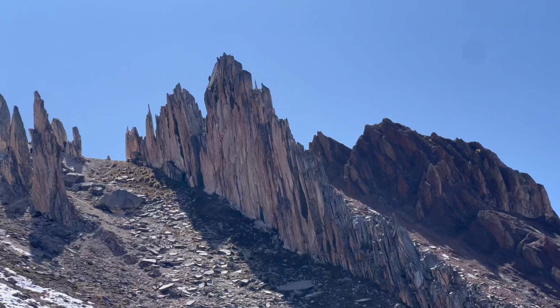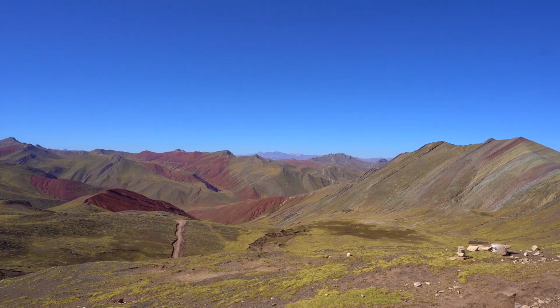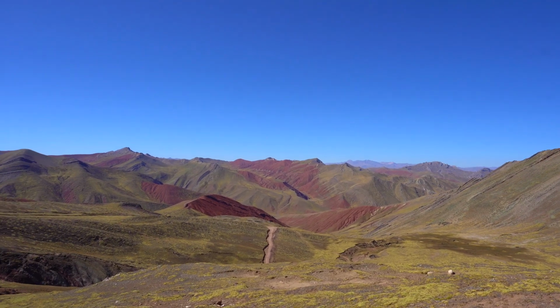I don't know if it's because of the way the sun is hitting it, but it looks metallic. The colors look incredible. The mountains are burgundy and green. Absolutely no trees. It looks infinite. No one, nothing, no roads. It's incredible. It reminds me of Iceland.